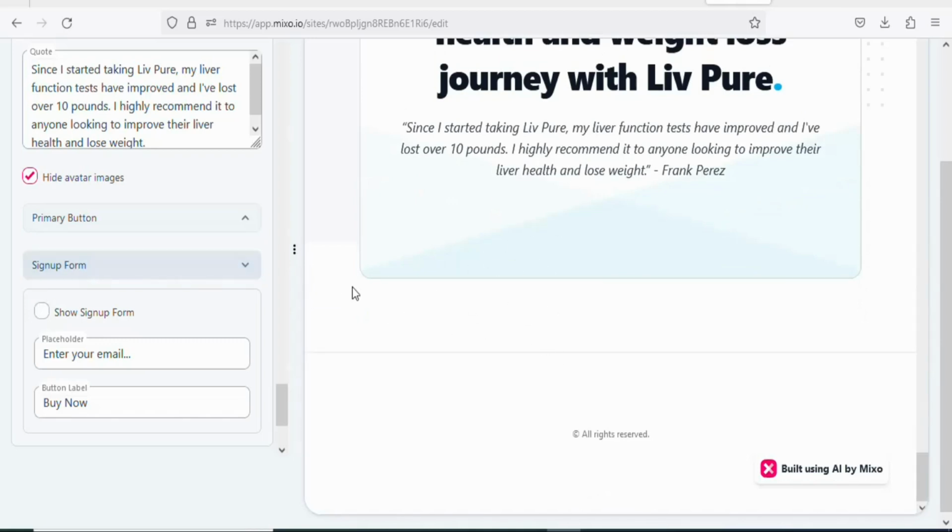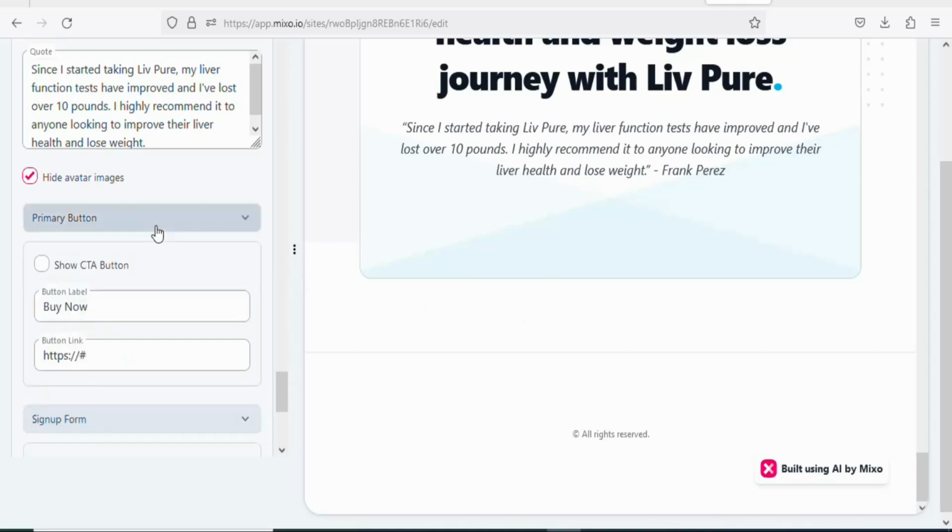The next step is that I'm going to type a call to action right here. So just click right here, primary button. Once you click on it, you are going to click right here, show call to action button. So click on it so that it will be shown. Once you click on it, you can see it has been shown right here.